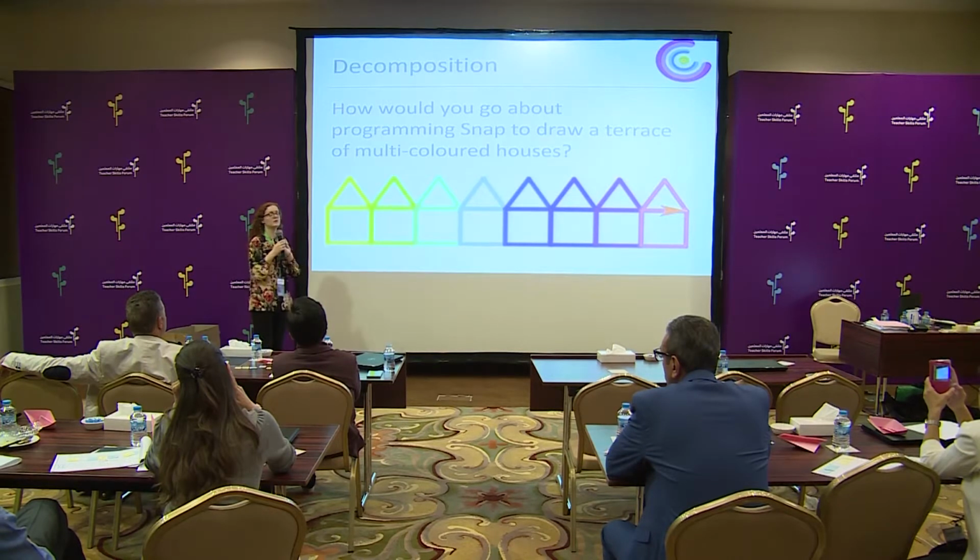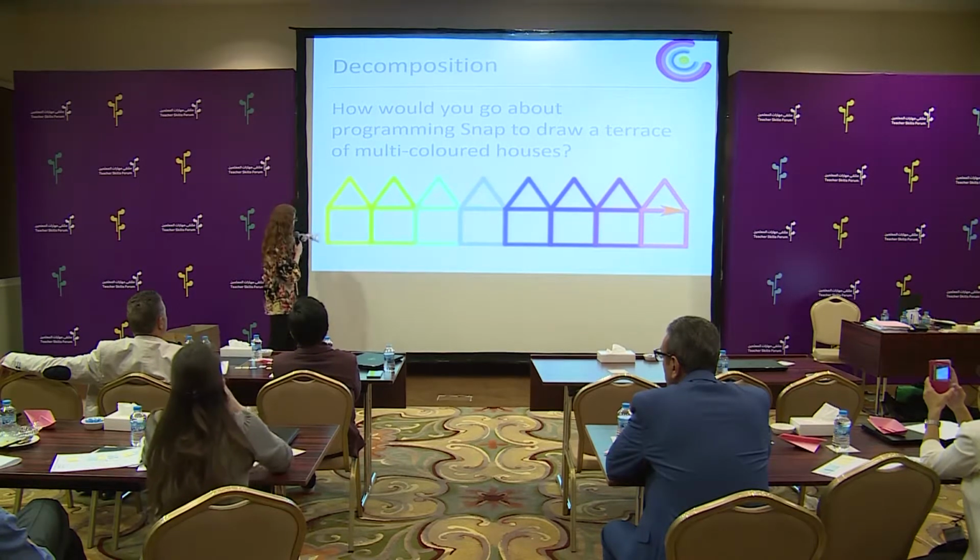So what I would do is, once I had broken it down into a single house, I might then think about that house in terms of the house itself, the square at the bottom, and the roof on top, so the kind of triangular part and the square part. You might program a whole triangle, or you might just program those two lines. That's kind of up to you.